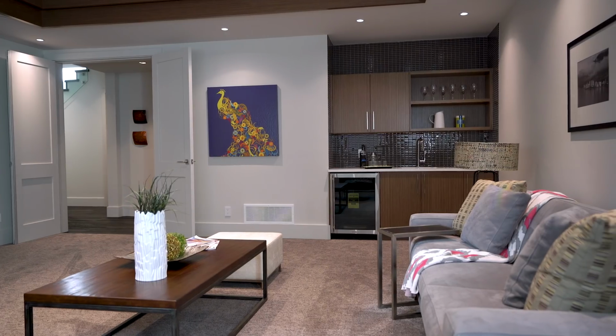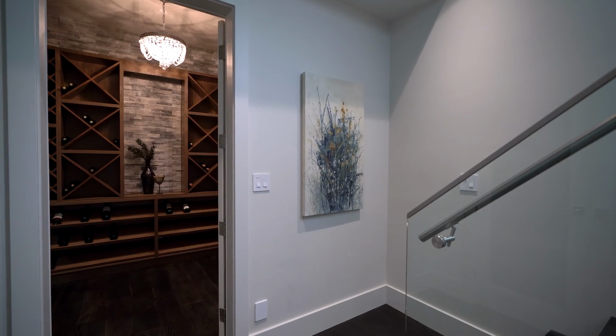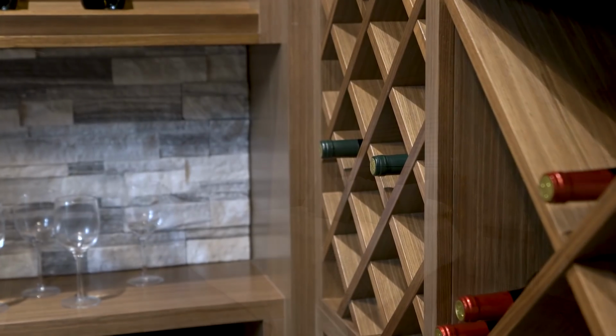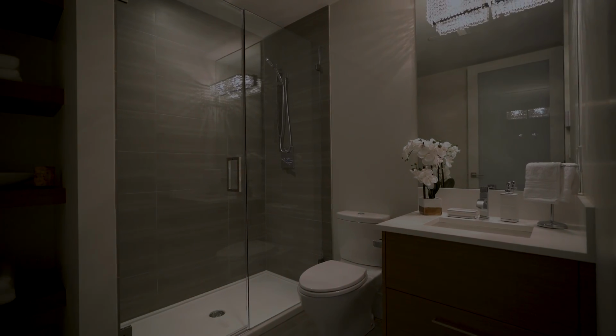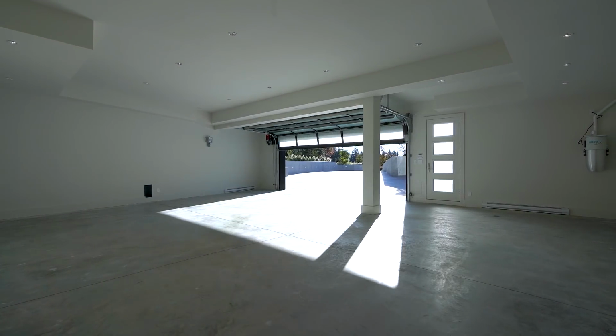A media room and wet bar for entertaining guests, and a custom wine cellar for your most prized bottles. In addition to the 6,000 square foot interior living space, there is a 1,000 square foot garage wired for the ultimate electric car charging systems.